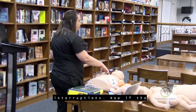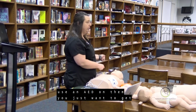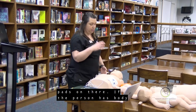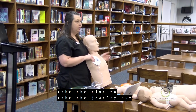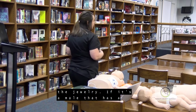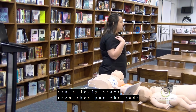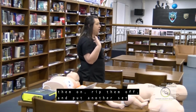Now, if the patient has been in water, you can still use an AED on them. You just want to get them out of the water, dry their chest off, and then put the pads on there. If the person has body jewelry, you can still use the AED. Don't take the time to take the jewelry out. Just make sure the pad's not on top of the jewelry. If it's a male that has a lot of chest hair, some of the AEDs will have little disposable razors. So if you can quickly shave them, then put the pads on. Or if there's two sets of pads, put them on, rip them off, and put another set on.